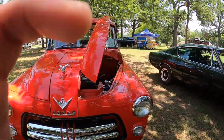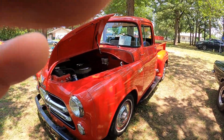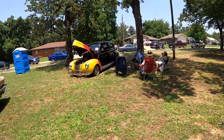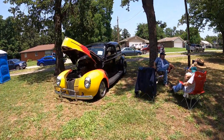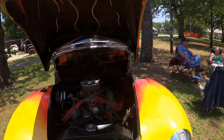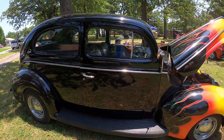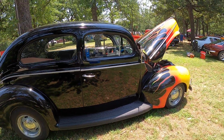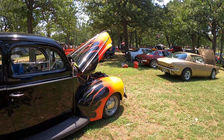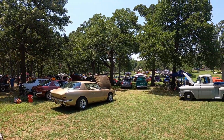Dodge truck, 56. Like I said, I'm not a truck guy, but you have to give respect to people that put in that kind of work. And then this rod right here. It's a 40 Ford. This is a really small block motor. It's just really cool. I mean, it didn't just go crazy with the paint, but on the front, flames on the hood and on the front fenders, it's really nice. And that's kind of what we're gonna do for this walkthrough.